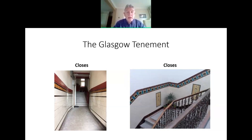Earlier I said there was a hierarchy of tenements, where you had tenements from very, very high quality all the way down to some that were purely functional. One of the features that was also a telltale sign of how good a tenement was, was the close. The famous Glasgow wally close or kyle close was something that people would look out for. Here we see a couple of examples where the close entrance on the left is beautifully tiled, all the way up, right up to the top landing. This meant it was very hygienic. The tiles could be wiped down and kept clean, and it generally made for a much cleaner close.